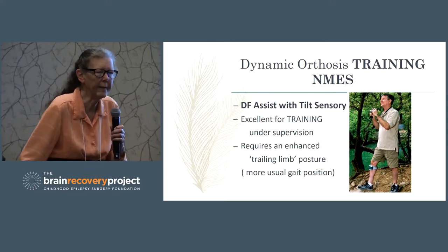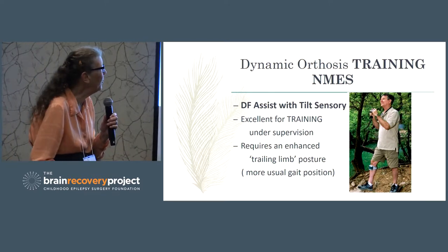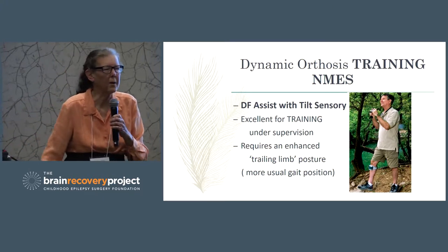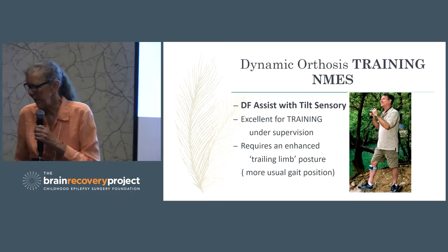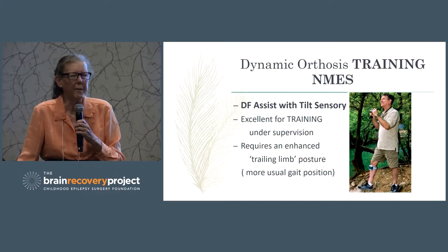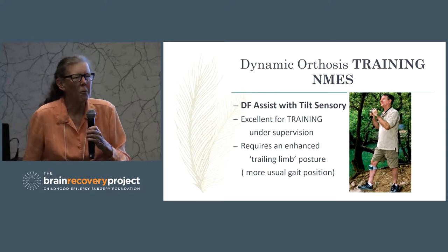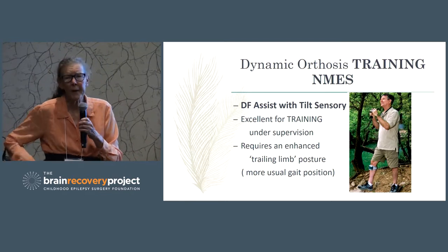If they're taking little tiny steps, it doesn't work. They have to get a forward momentum step. So I do prefer to use it under supervision. I've had my patients tell me it works except when I'm in the kitchen because I'm sidestepping along the counter, and it doesn't work because there's no trailing limb posture. Or I have one patient who told me it doesn't work when I'm window shopping at the mall because I'm just taking slow little steps so that I can see everything in the window and it never gets into a trailing limb position.